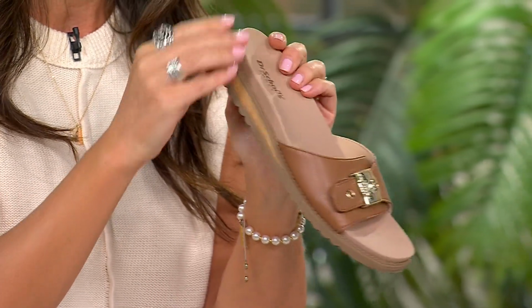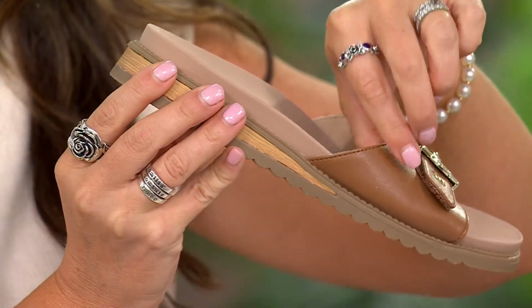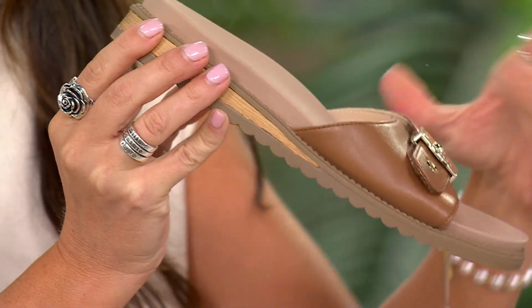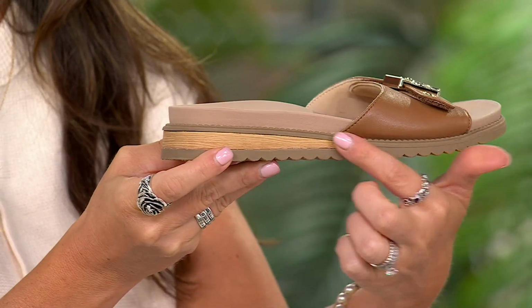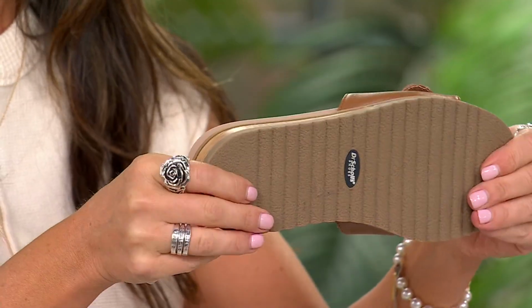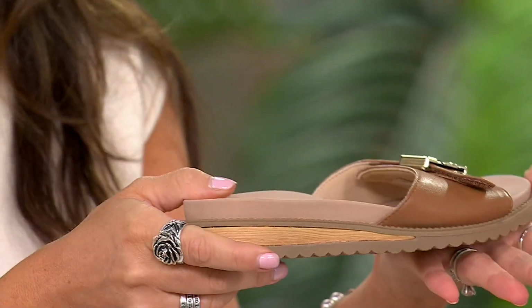It has that real deep heel cup, as you see, the built-in arch support. Even under this faux leather, you'll have that really soft lining underneath. And then you see that little 1 1/3 inch, we call it a little sliver wedge, and you see that iconic nod to our heritage with that faux wood right there. A rubberized scalloped outsole, so it's even texturized, so you won't be slipping around.